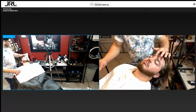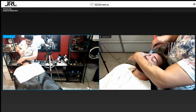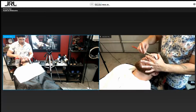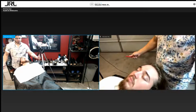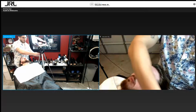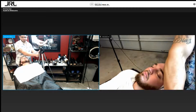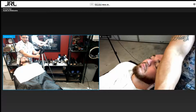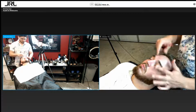While we're at it, got his eyebrows exposed and ready to go. So I'm going to start in the center. I'll pull his nose down just slightly, get in there. Let me get a little bit closer to the eyebrows so I can make sure you guys can see what I am doing. Adjust this and bring this down a little bit more. Perfect. All right. Now, I just hit the center of his eyebrow.